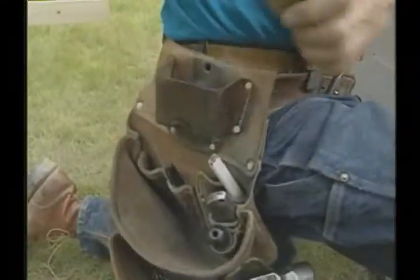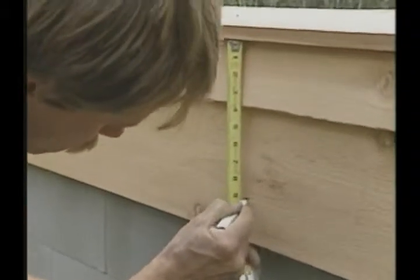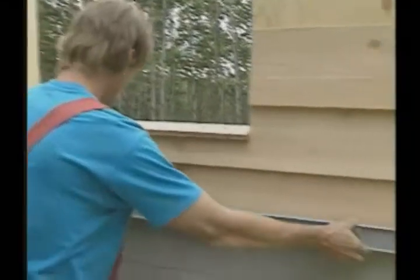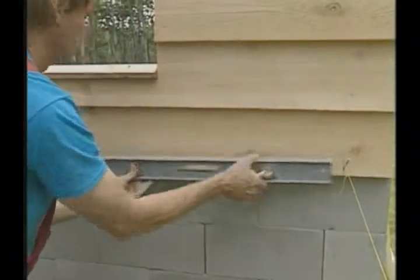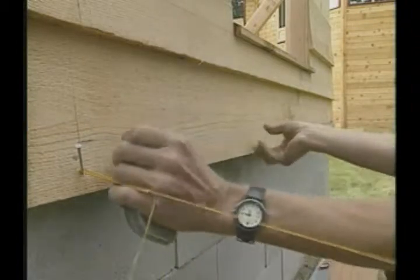I first have to mark out the amount of siding that needs to be removed so I can attach the ledger flat to the rim joist. I just measure down the thickness of the decking plus the width of the ledger, transfer that measurement to each end with a level, and snap a cut line.